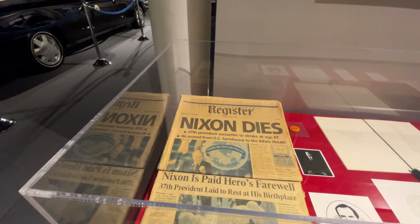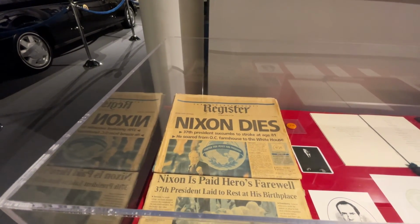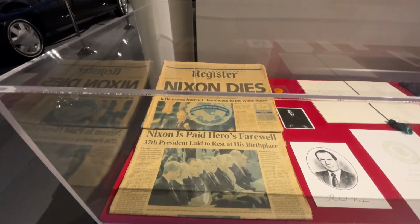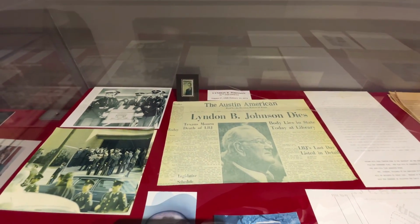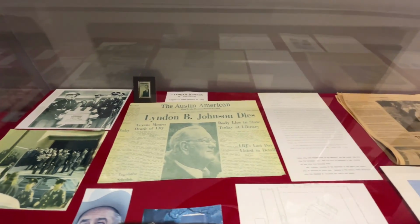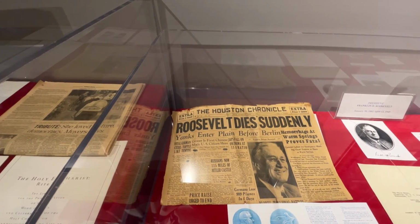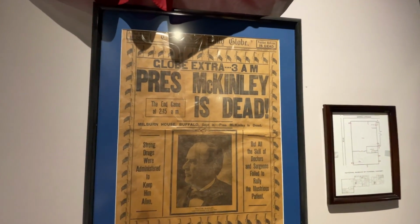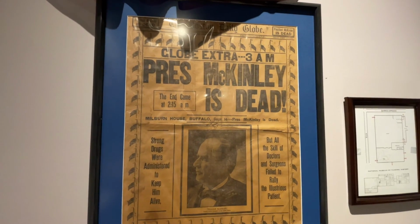Right here we have the newspaper, the Orange County Register. On the front page, Nixon dies. Right of that, they have the Austin American paper, Lyndon B. Johnson dies. And to the right of that, we have the Houston Chronicle. Theodore Roosevelt dies. And then right above that, we have the Boston Daily Globe. President McKinley is dead.